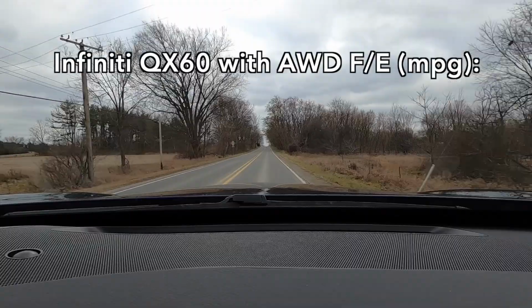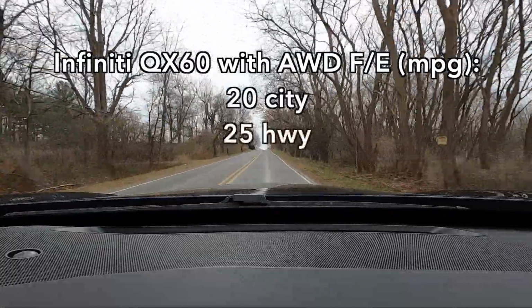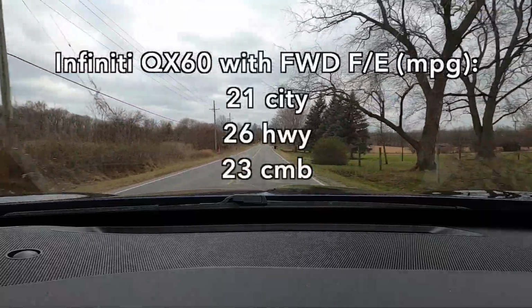And fuel economy is respectable as well. You get 20 miles to the gallon in the city, 25 on the highway, 22 combined. If you go front-wheel drive instead of all-wheel drive, those numbers do tick up, and I'll go ahead and put those numbers on the screen as well for you to check out. But of course, fuel economy is very important, but not nearly as much fun as accelerating. Of course, I had to test that. I always have to test that. Let me show you right now.